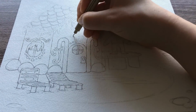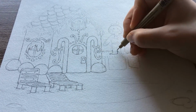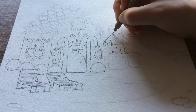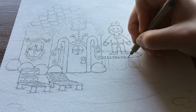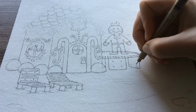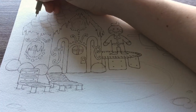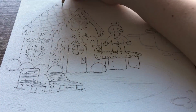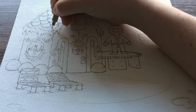So I was quite sold on the gingerbread house because, as usual, I don't think it's something that I've ever drawn before, and something that you don't see a lot with gingerbread creations is stuff like lawn chairs and trampolines. I even Googled gingerbread lawn chair and trampoline, and while I did see a couple of ideas, like using a wafer for the lawn chair, I don't recall seeing anything for a gingerbread trampoline.